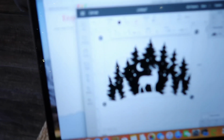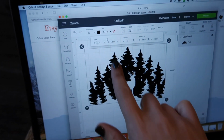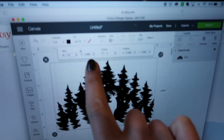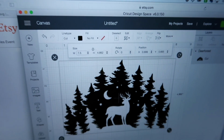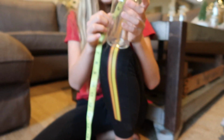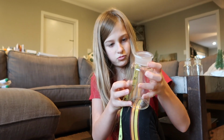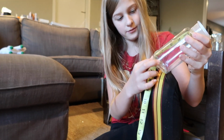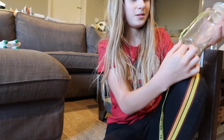Okay, so I adjusted the SVG file that we're doing for hers to 7.5 inches wide, which makes it how tall? Come on, focus. Just under 5 inches tall. You wanna go ahead and measure that and see if that's gonna work? It's at least almost 5 inches. Do you think it might fit then?